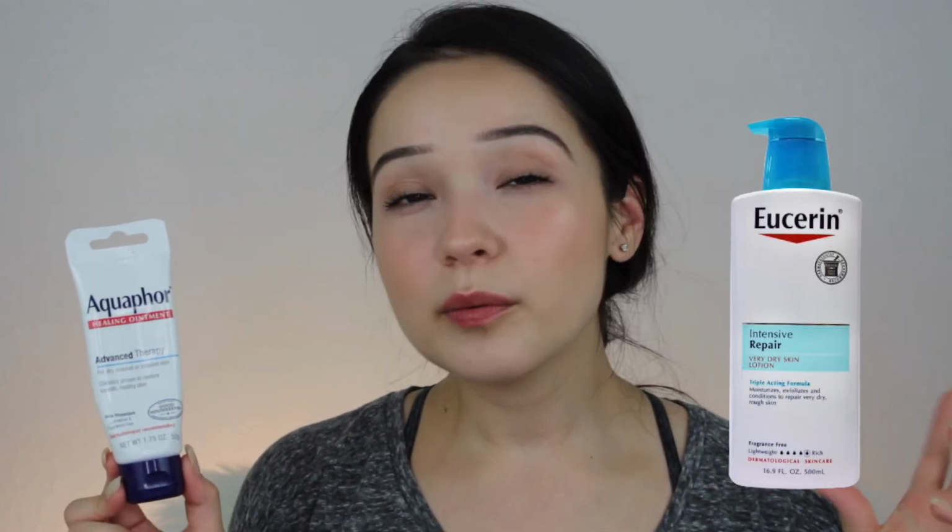So if you're out there, you know that when you have dry skin and you go to the doctor, they usually recommend the white cream. I don't remember what it's called. It's like Elmer's glue. It starts with an E. It's like Elmer's glue. Disgusting. Feels gross. Smells gross. No.